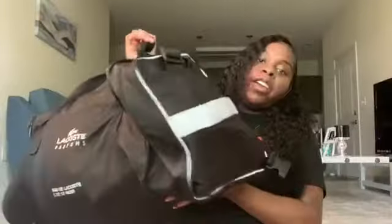Okay, so I have this Lacoste duffel bag that I'm gonna be using. It's pretty big. I was thinking about ordering another bag on Amazon that had pink in it and was black and pink, like how her duffel bag is. I was thinking about ordering another one because this looks a little big, but we're gonna make it do what it do, because I ain't gonna be carrying it anyways.